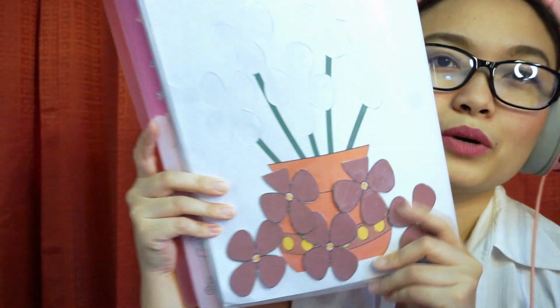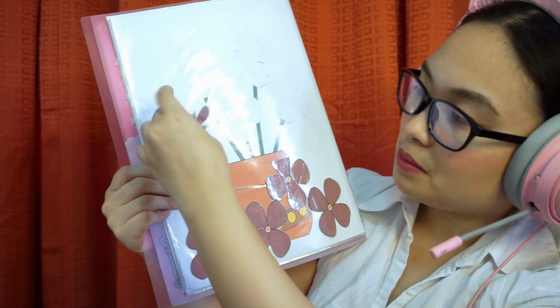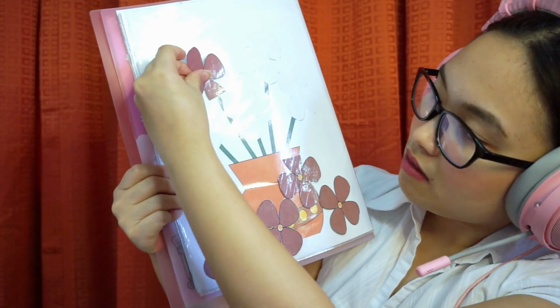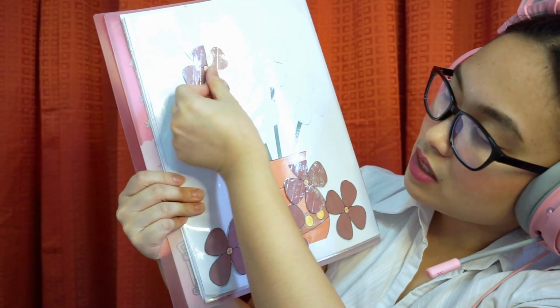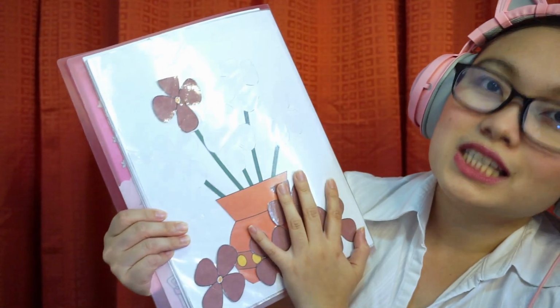Yummy. Like that. Next page, I have a flower pot. So I stick my flowers back here. Whenever the student gets a correct answer, he should complete the flower pot.